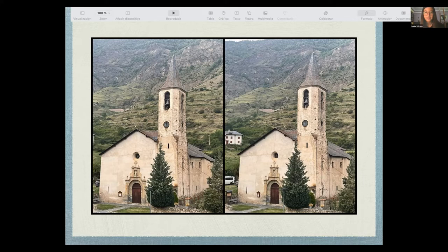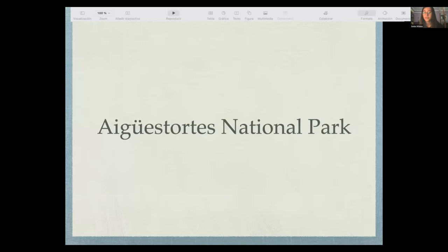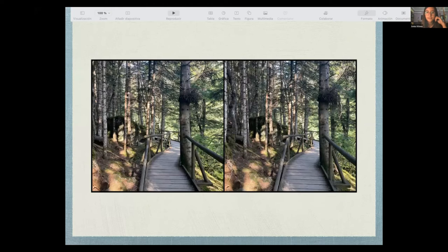And as I've said, it was near Aigüestortes, which is the only national park in Catalonia and one of the most beautiful ones in the country. There are mountains of more than 3,000 meters and lots of rivers, lakes, and waterfalls. This is a photo of the park. And as you can see, there were lots of trees and it was a very unspoiled place.